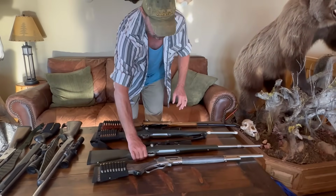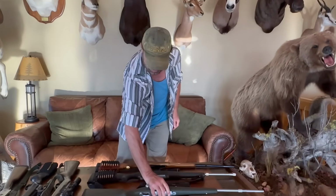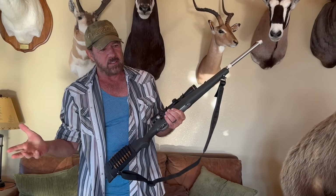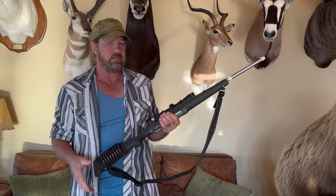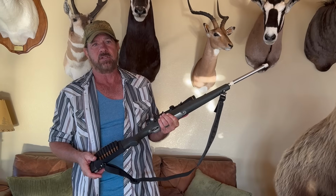My next woods bumming rifle. Oh, I got to tell you a story first. It just happened last week with this rifle. A friend came over elk hunting. He killed a nice 6-point bull, and I guided him into an area he'd never seen before.